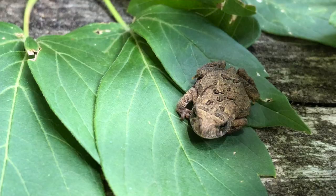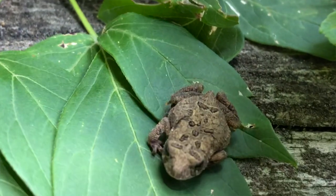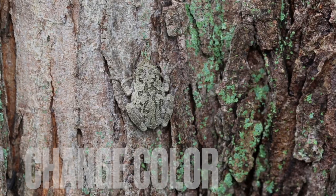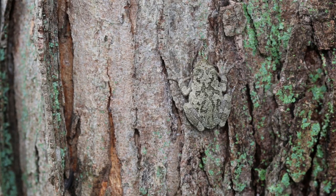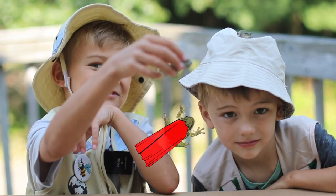Let's get started. These are gray tree frogs. No, he's green. Yeah, frog. That might be confusing. Yeah. They can change color from gray to green. Wow. It depends on their environment and temperature. Whoa! It helps them blend into their surroundings. What a cool superpower.